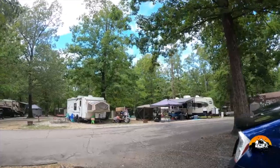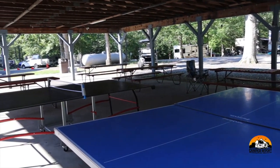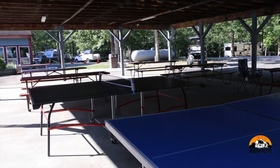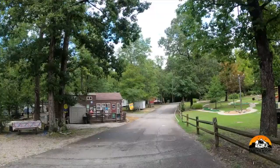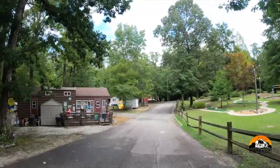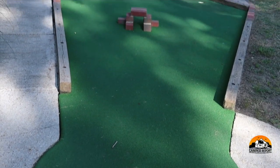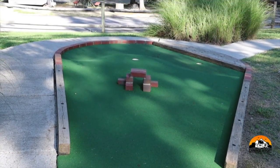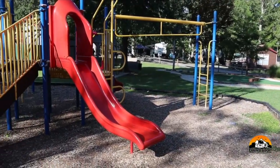They also have this pavilion here that I didn't mention when we were looking at the map, that you can use if you were trying to have a get-together, family reunion, birthday party for your kid or whatever. You can use that if you're a member here at the park. And over here to your right, I think it's 18 holes, right? I'm not sure. I think it's 18 hole miniature golf. It's pretty fun. We've done it a couple times. And a very large playground.